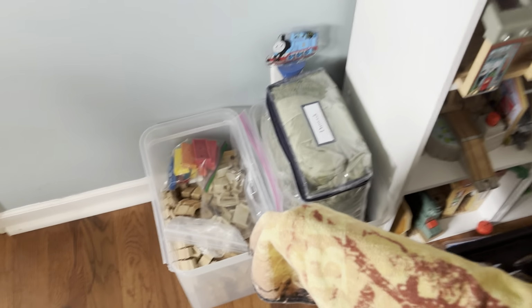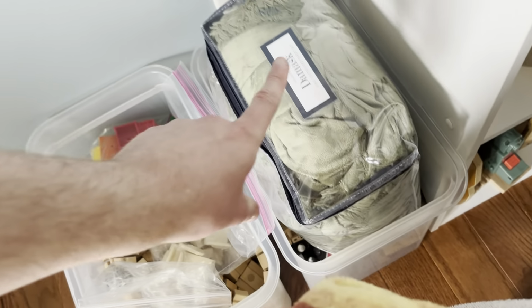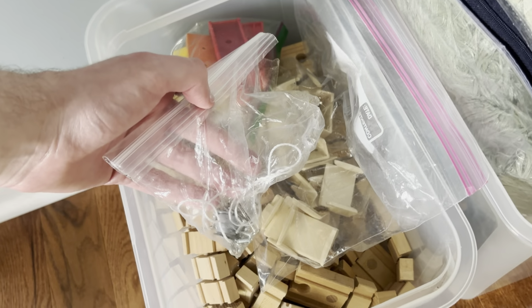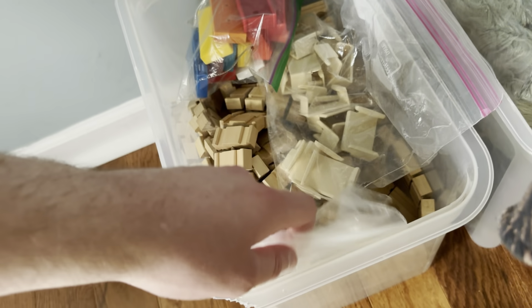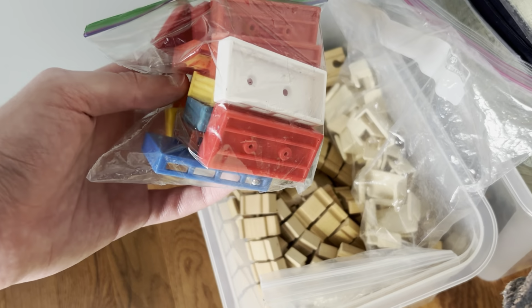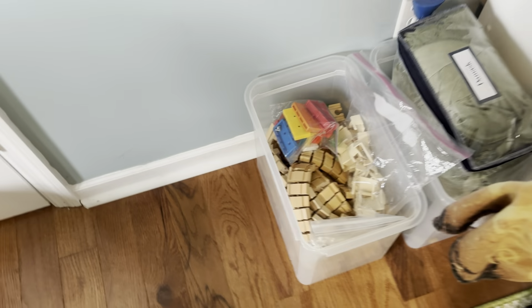We also have these two buckets here. This is full of trains. Got a couple blankets in there that I use for filming. This one is just some extra random track, and I got a couple of different bags. It's a cranky magnet, and those, and cargo car bases.